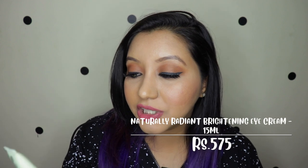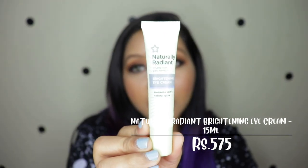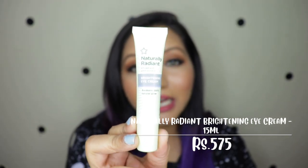So the last and final product is the Naturally Radiant Brightening Eye Cream. Now in my life, I have never ever used any eye cream before, and I really wanted to add an eye cream into my skincare routine, which I do not have, but I'm trying to have one. So finally I got this one.